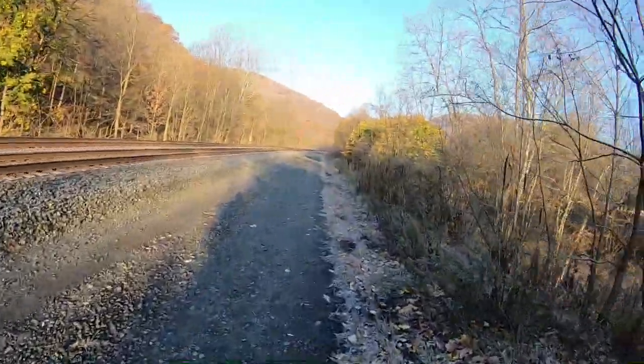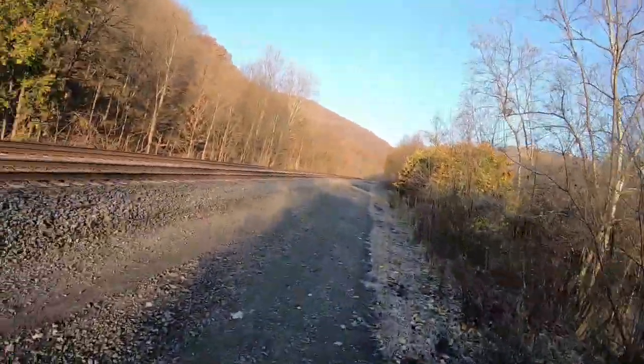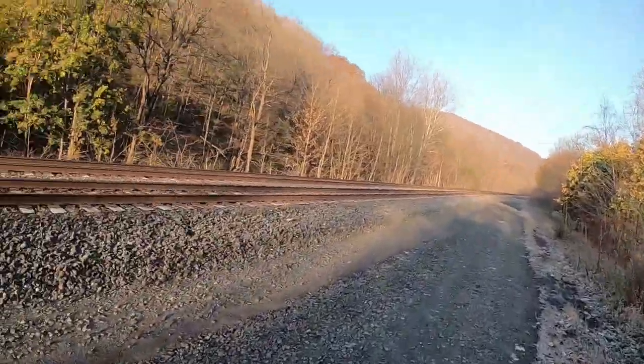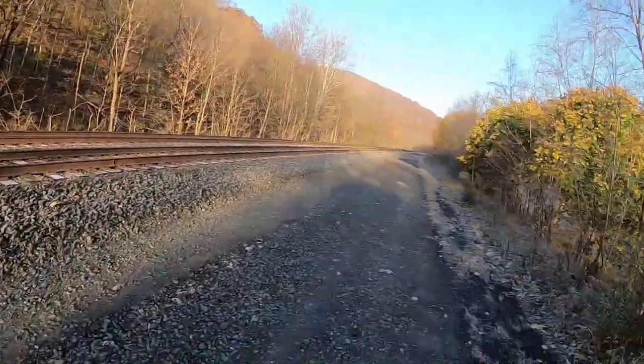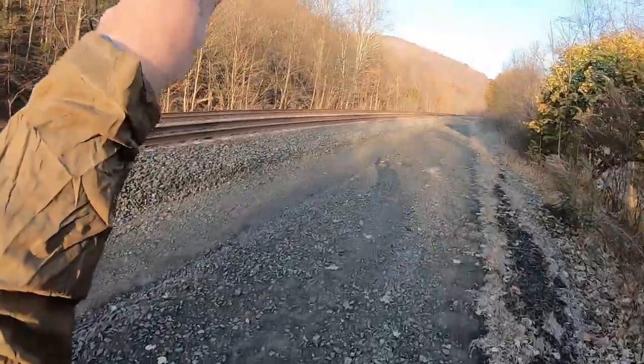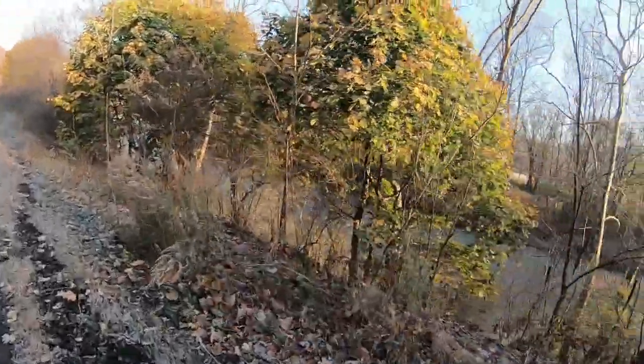All right, so we finally found some access on the Little Juniata River. There's a lot of private property, so it was actually tough to find a place, but we parked in this little town area. Not even a town, like a little community. We found these railroad tracks, so we're following this down.